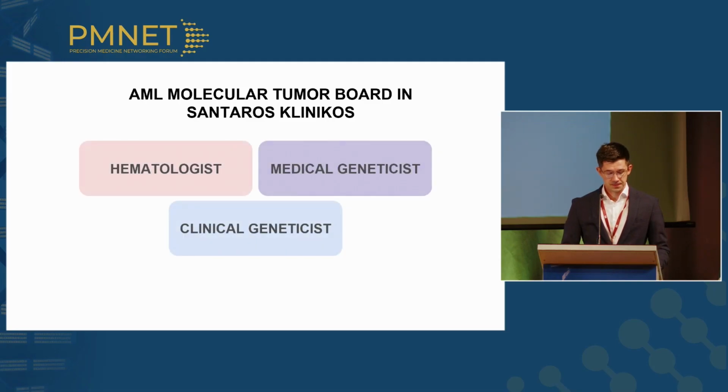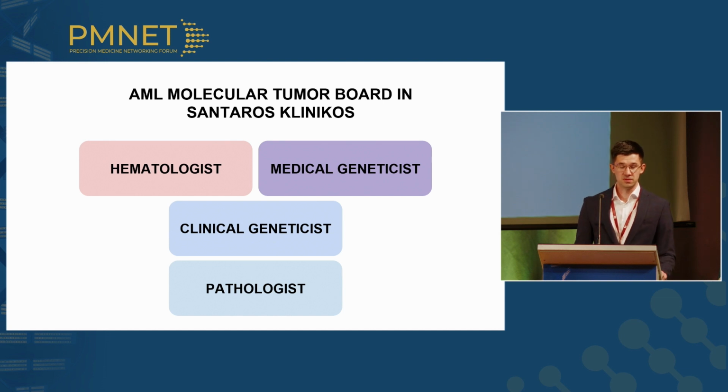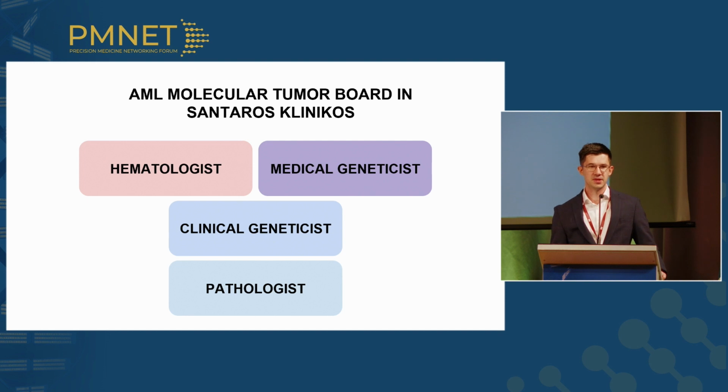So just to briefly summarize how we structure it in Santaros Klinikos, since we're working with leukemia, the pathologist in this particular setting is optional, and we invite them for the cases where we have some specific questions. But generally, we do it similarly to the Dutch way, where we ask every specialist to prepare their part, to do their homework, and then to present the information.